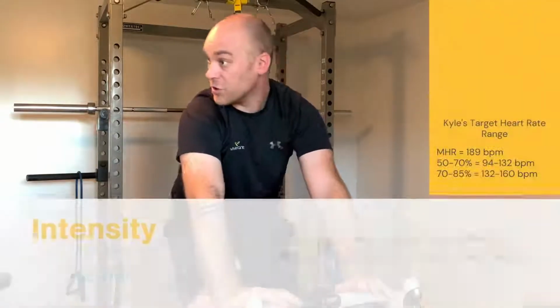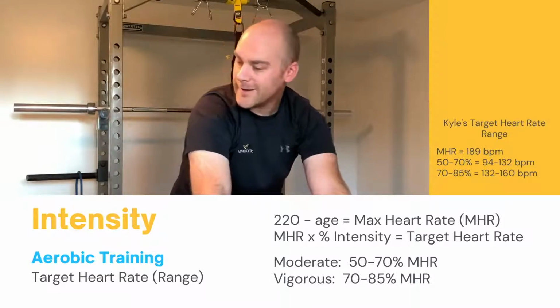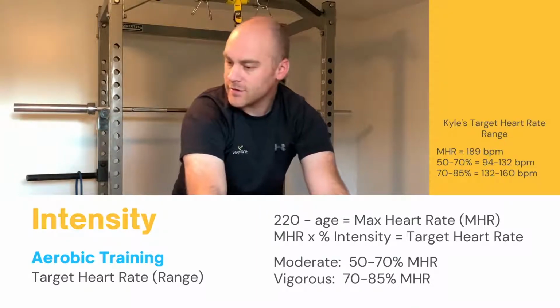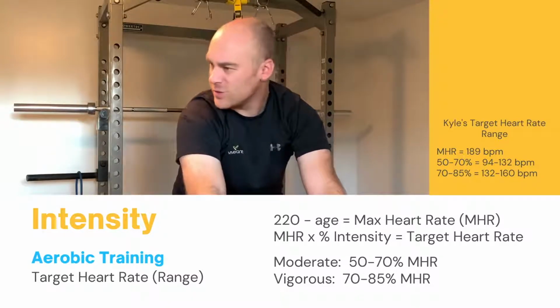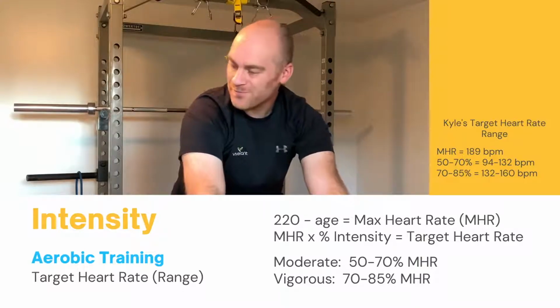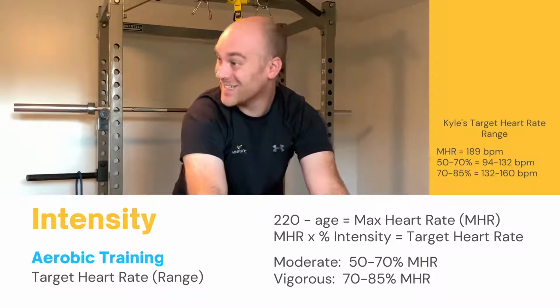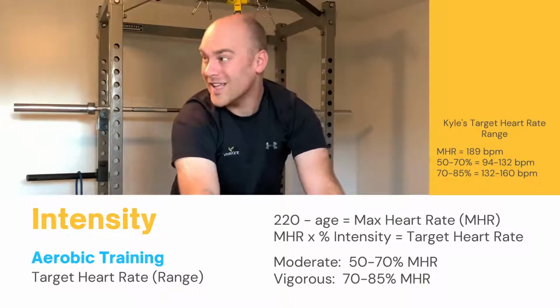Intensity based on heart rate, or target heart rate. Following the equation, you can choose to perform within the percentage range or choose a specific percentage within that range. Either way, during your aerobic activity, check your heart rate periodically and make sure you are where you want to be. Moderate intensity is 50 to 70% of your max heart rate. Vigorous is 70 to 85%.